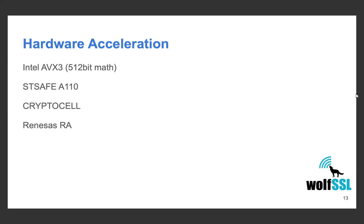And for those who haven't thought about that, the acceleration gives a couple nice benefits. Typically, you're looking at a performance improvement on the order of 3 to 10 times, depending on the bit size and the implementation, but it also reduces code size by allowing the algorithm to be run on the hardware instead of in our software. So it's kind of a win-win when it's available and implemented correctly, which of course we spend time doing.